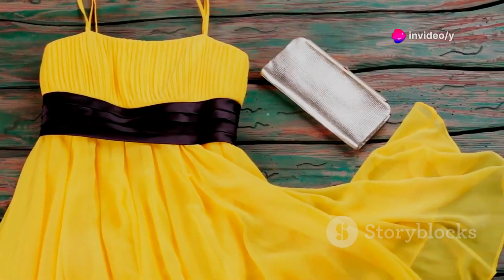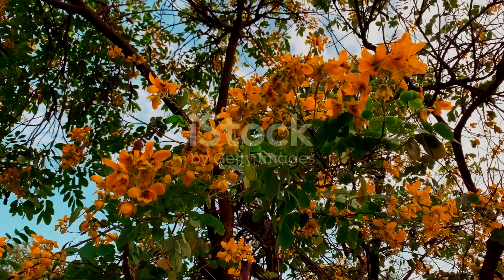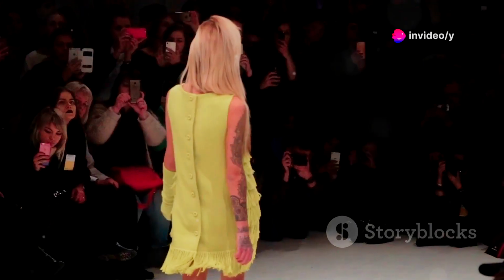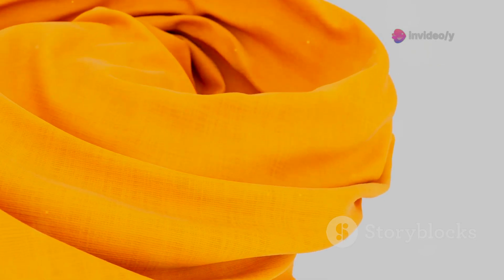The irresistible allure of butter yellow. Picture this, my darlings. It's a perfect spring morning in 2025. The sun is peeking through your window, casting a warm, gentle glow. You feel instantly happy, don't you? That, my loves, is the magic of butter yellow. It's that exact feeling, bottled up into a color.